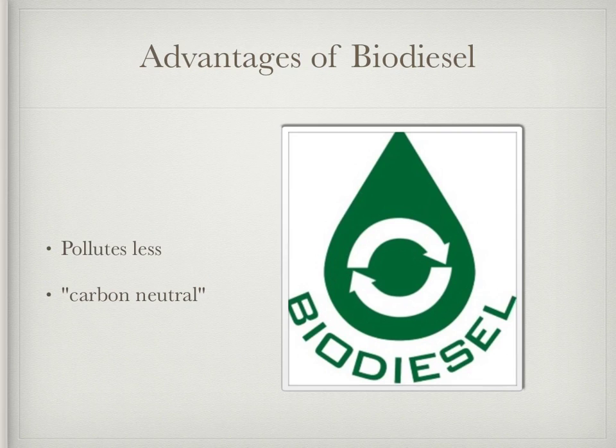The advantages of biodiesel fuel are that it pollutes less, it is more environmentally friendly, it's carbon neutral, and it's cheaper than diesel or gasoline fuels.